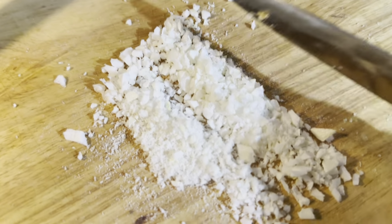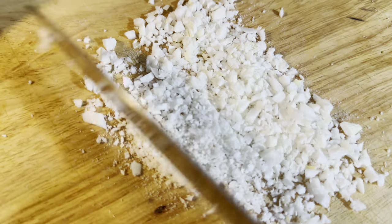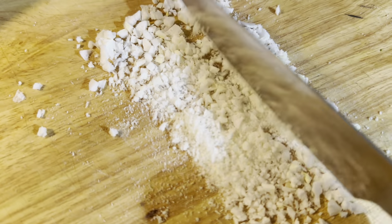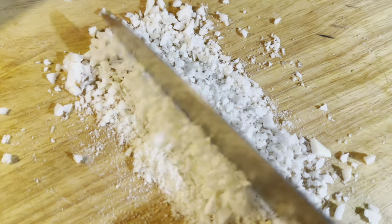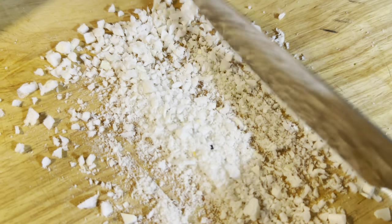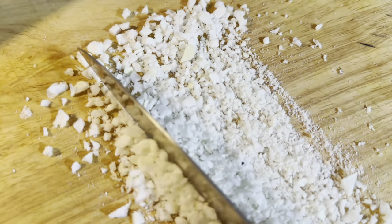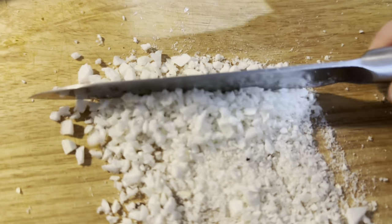I just can't grind it ahead because it picks up moisture in the air, because I don't use any kind of stuff in it. I can't pre-grind it because then it turns into like a solid little rock of onion stuff. So I have to kind of powder it as needed because I don't add anything to it to keep it dry or separate like they do in the mass manufacturing process.